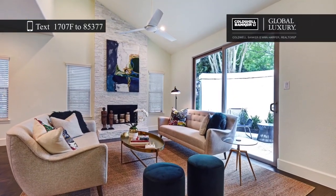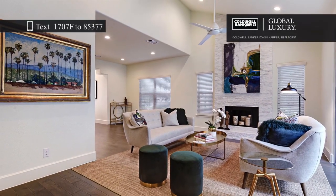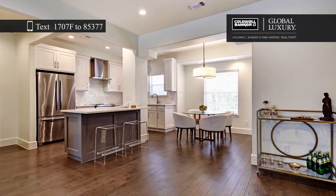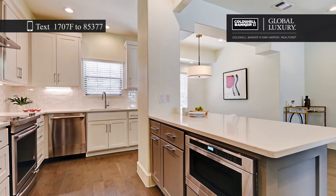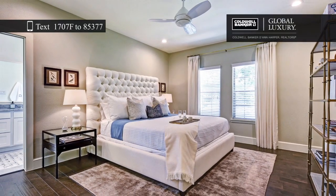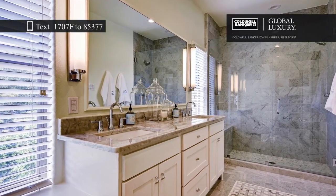The 2 elegant bedroom suites feature roomy closets and stunning ensuite luxury baths. Enjoy sipping coffee or reading a book on the outdoor patio surrounded by shady trees. There's also a rear entry 2-car garage. Call Libby Ross today to schedule a private tour and see everything this home has to offer.